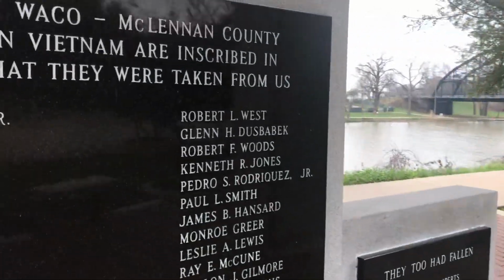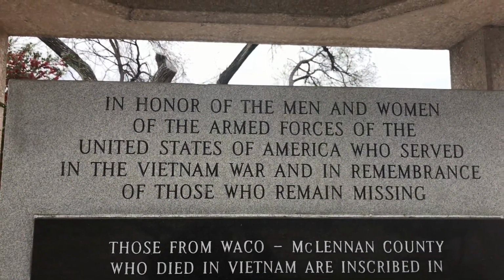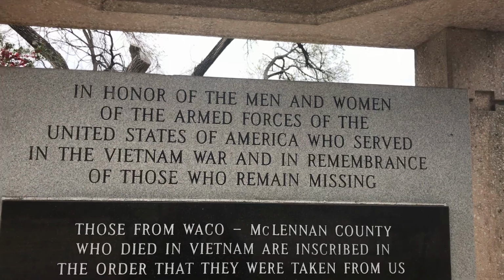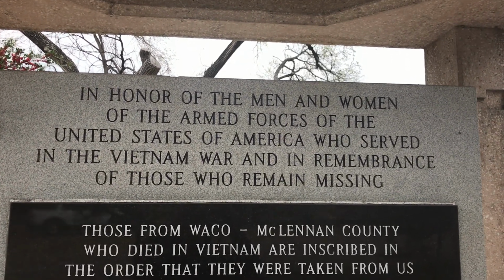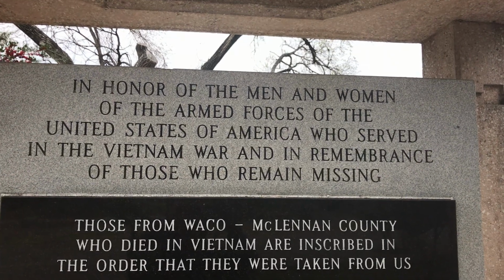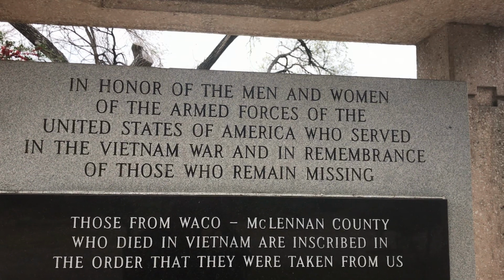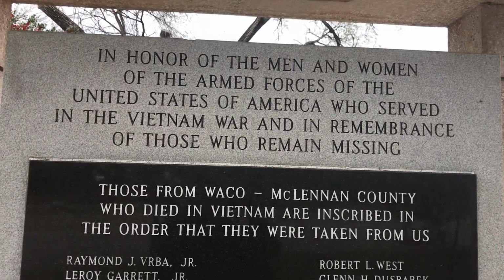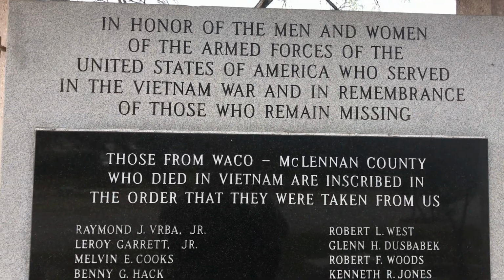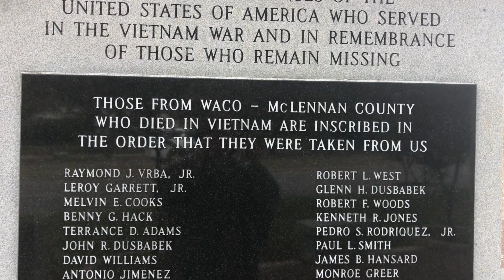Once again, we've got another memorial to our veterans in honor of the men and women of the armed forces of the United States of America who served in the Vietnam War, and in remembrance of those who remain missing. These are the people from Waco and McLennan County who died in the Vietnam.